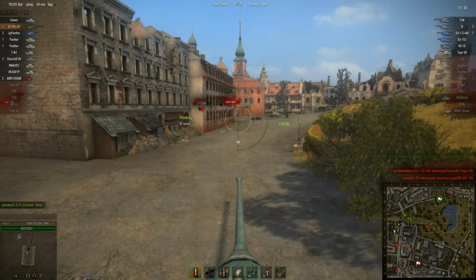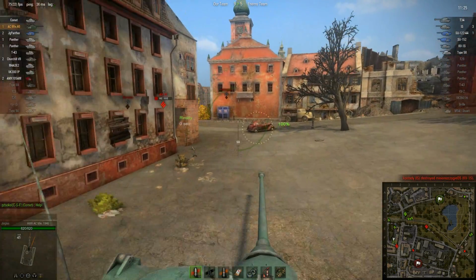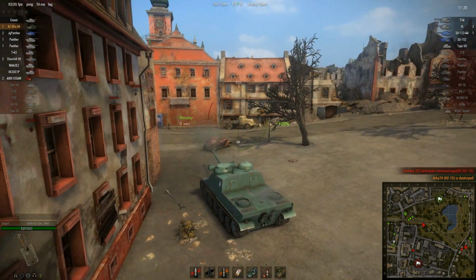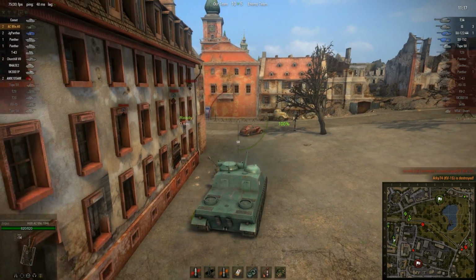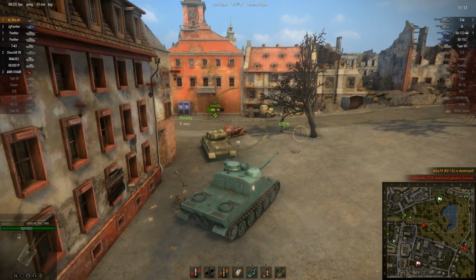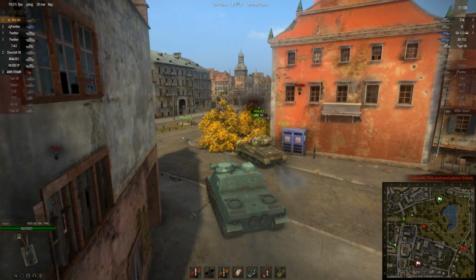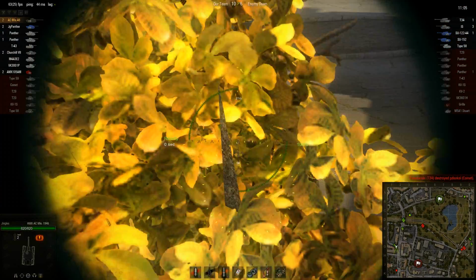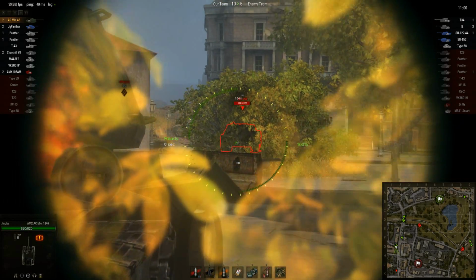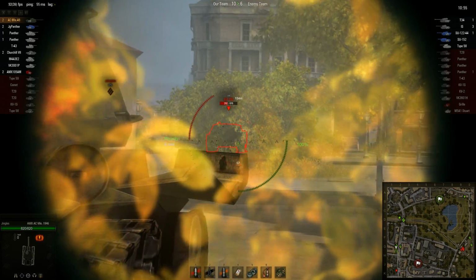If I'd been using the 100mm, I wouldn't have been able to aim in time and would probably have missed that guy before he got away. It gives you so many more options. Using the 90mm, penetration's almost as good, easily good enough, and it just aims faster. And as I keep saying over and over again, a tank destroyer with slow aiming time and very narrow gun traverse is a recipe for disaster. And that's why I prefer the 90mm gun.